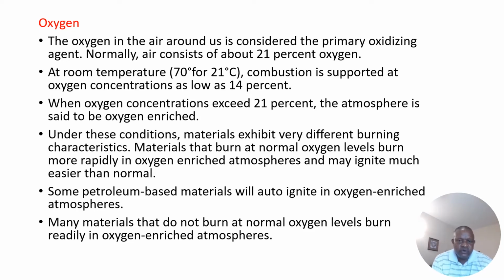So let's start with oxygen. The oxygen in the air around us is considered the primary oxidizing agent. Normally, air consists of about 21% oxygen. At room temperature, which is 70 degrees Fahrenheit or 21 degrees Celsius, combustion is supported at oxygen concentrations as low as 14%. When oxygen concentration exceeds 21%, the atmosphere is said to be oxygen enriched.